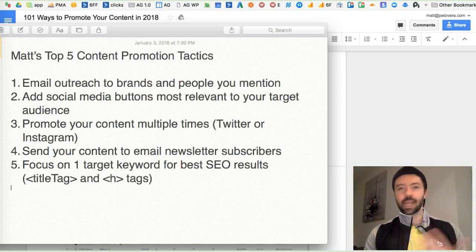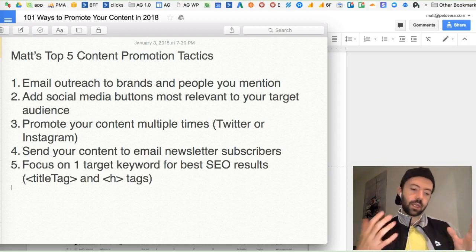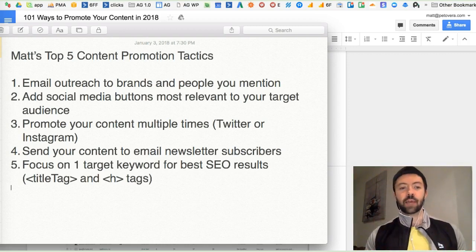Number 5, finally, focus on one target keyword for best SEO results. So the 80-20 rule again is at play here. Include the keyword that you're going after in the title tag for the blog post, as well as in the header tag on the page as well. Okay, so that's it. Those are my top 5 content promotion tactics.